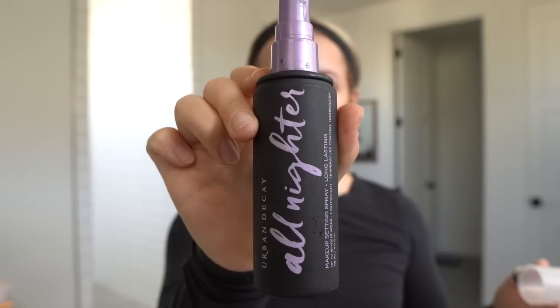Okay, so for setting sprays, I always use the Urban Decay All Nighter. I feel like it's just a classic and it does the job really well. So I think that is pretty much it for my makeup.